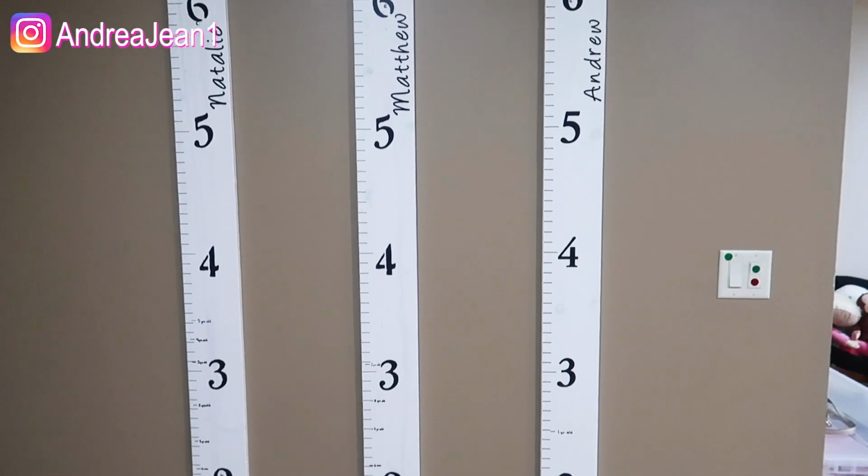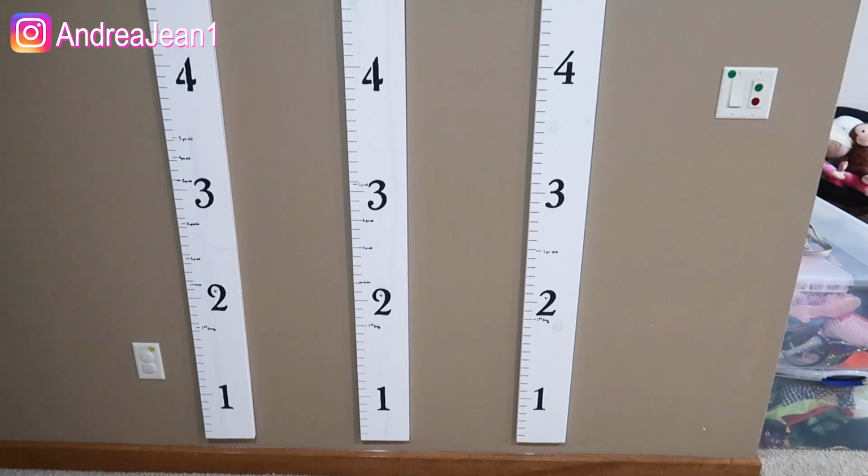Have any of you done these sort of height charts? Let me know. I just think they're so adorable.